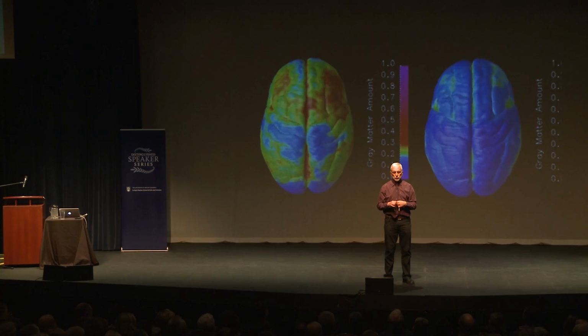How exactly is it expanding? More in one place than another? We don't really have effective treatments. That's the story.